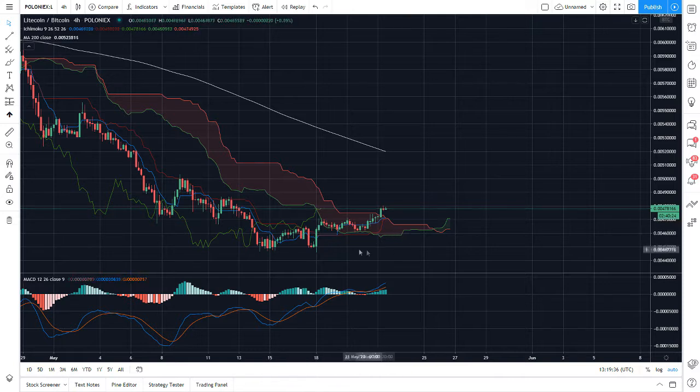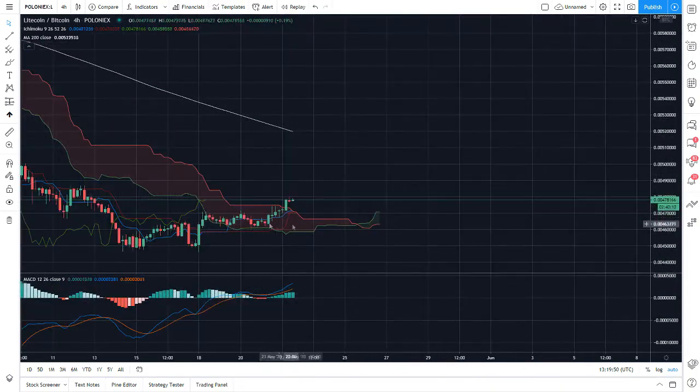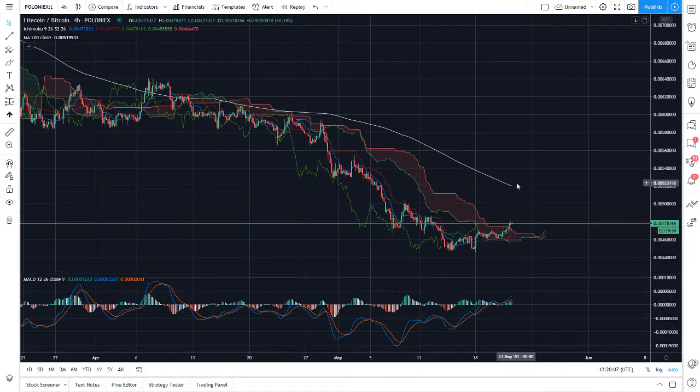And on the 4-hour chart, you can see that we are able to move out of this red cloud. This is the red Ichimoku cloud. It normally acts as resistance. It has always acted as resistance in the past, and you can see that. And we were able to close above it on the 4-hour chart, and it's looking very good for Litecoin. Now this green cloud here, which you see forming, is going to act as support. We are above it, so it's going to act as support. And here you can see the 200-day moving average. If we are able to close above it and stay above it, it will be very bullish for Litecoin.